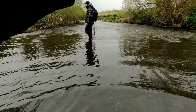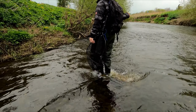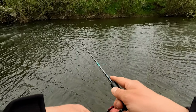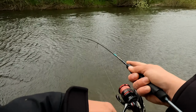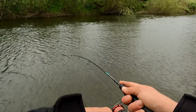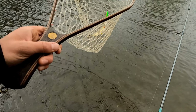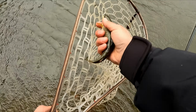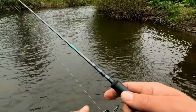Yes. Just changing the angle of how you're presenting the lure brings some fish as well. A fish there and you caught. Yeah. Small one, but on. That's my smallest of today. What time is it? 2. Ooh, not much time.